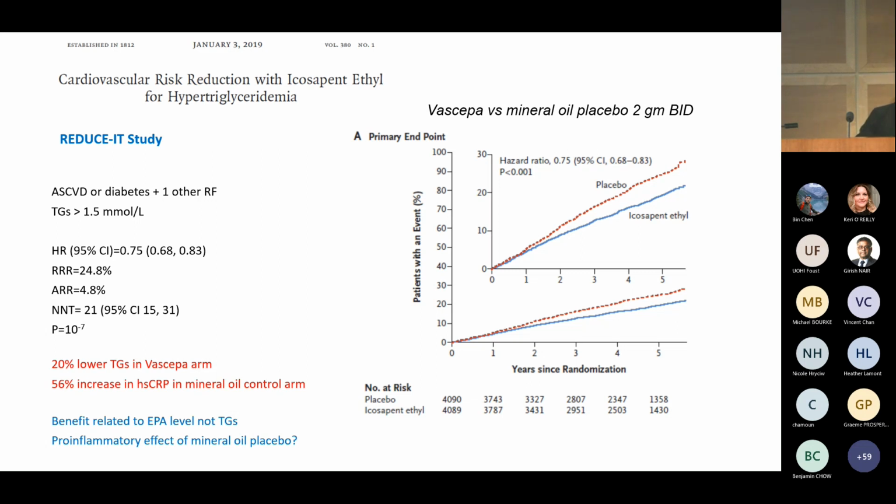Okay, so that was published in New England Journal of Medicine, January 2019. Really a lot of hoopla because we didn't really expect this outcome. So REDUCE-IT patients, this is what's in the CCS guidelines, ASCVD or diabetes plus one other risk factor, trigs above 1.5. And there was this very remarkable apparent decrease in MACE. It occurred not in the first year, kind of after the first year of treatment, but it certainly was significant. The relative risk reduction was about 25%. Number needed to treat was 21, which looked pretty good.